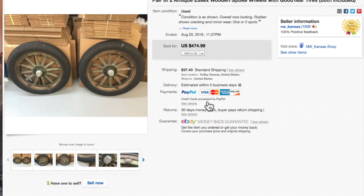These I bought locally. These are a pair of antique Essex wooden spoke wheels with Goodyear tires. I just sold these in the last few days, August 20th, for $74.99. They will be going to Minnesota, approximately 100 miles from where we're going to be vacationing in a couple of days. I toyed with the idea of bringing them along.